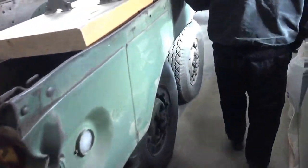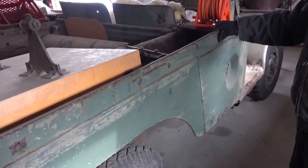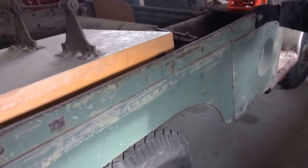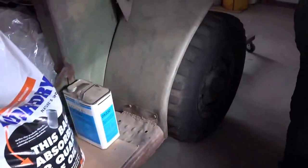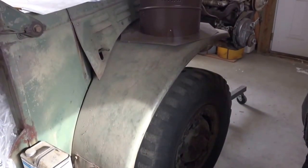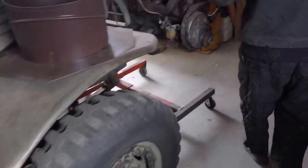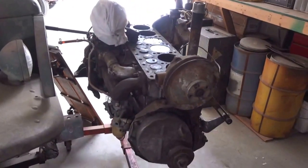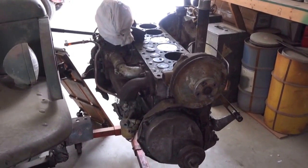Then this is a 6x6 Dodge. They came out toward the end of the war, and I bought two of them, junkers, and I'm trying to make one out of the two. That's one of my next projects when I get around to it. I bought this to eventually make a wrecker out of it, but as time progressed, everybody wanted a wrecker with air conditioning and power steering and all that, so I gave up on that. That was built by Dodge too, just like the carryall back there. And is this a military motor? Yep, that's going to go in here when the time comes. Oh, that's cool.